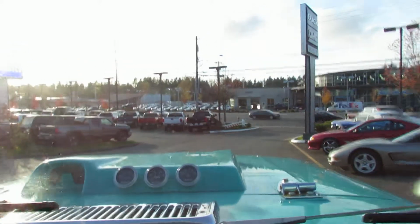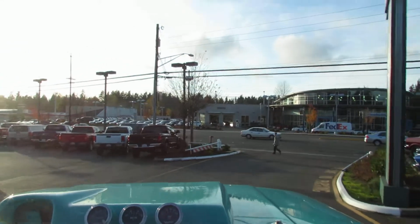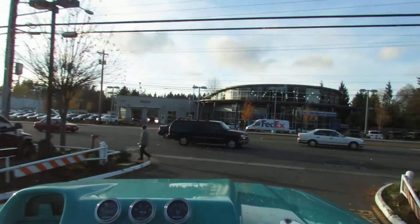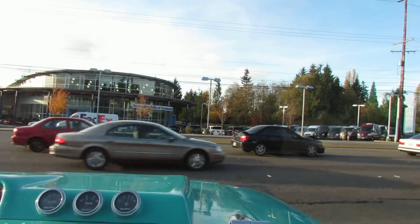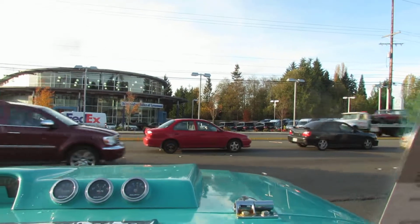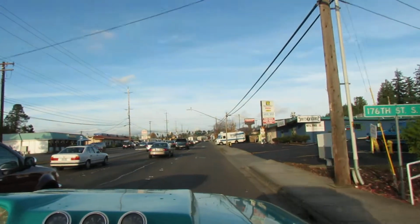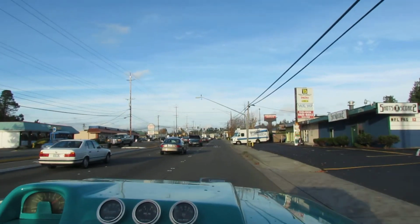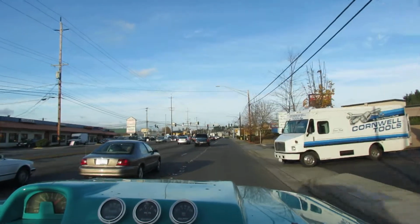I'm going to take you for a ride in a 1971 restored Jeep Jeepster. Here we go. Now this little Jeepster has been lifted. Seems to have a relatively stock 225, I'm guessing, V6. Got some dual exhaust. Makes good power. Automatic.